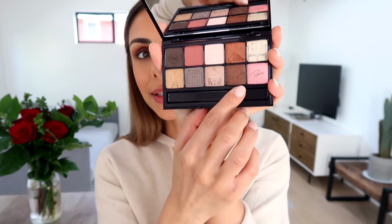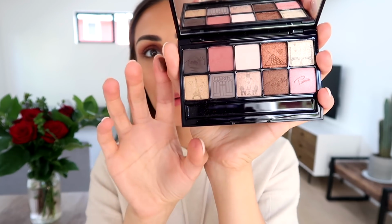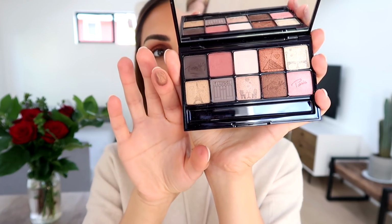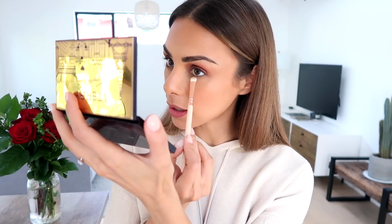Another beautiful color is this shade right here. It's a nice shimmery brown. It's beautiful all over the lid, but it's also really nice for the lower lash line. So I'm just going to take my very thin brush again. I'm going to look up and just sweep this right there. Just adds a little bit more smokiness to the eyes.